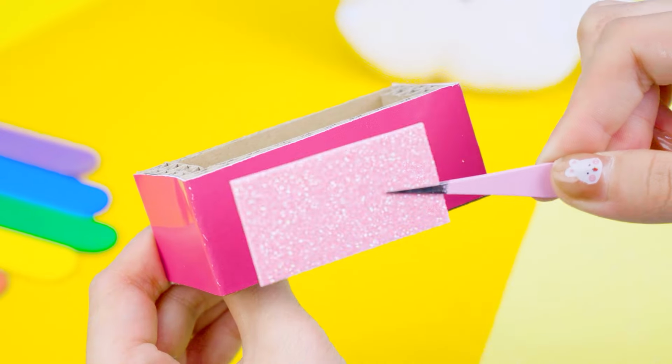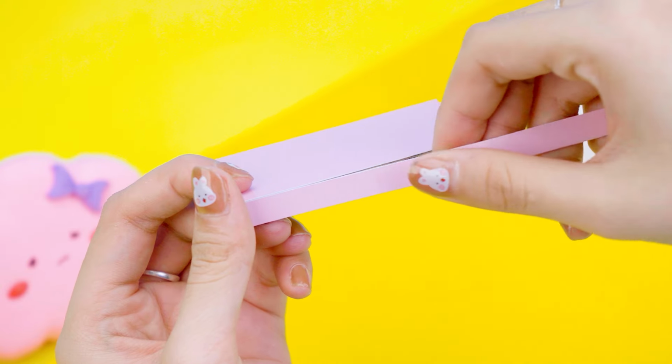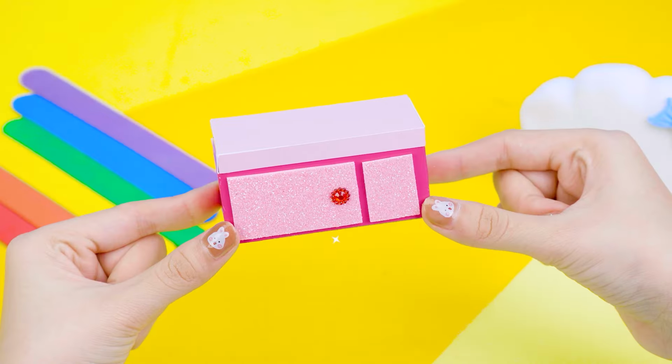Using cardboard to make the kitchen cabinet. Covering with pink paper. Kitchen cabinet is finished.